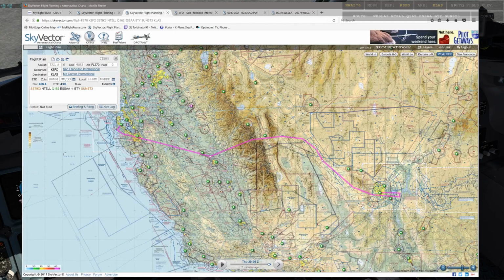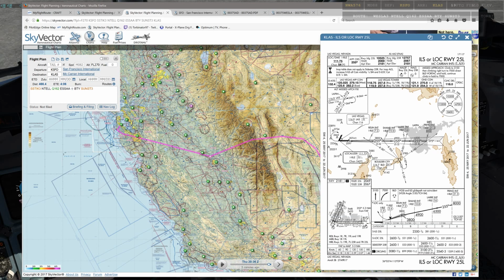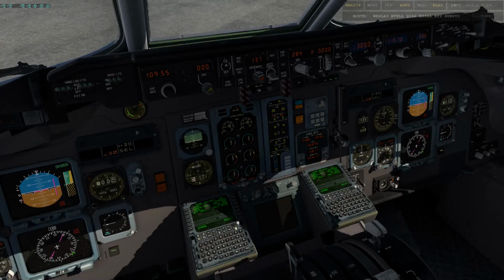Shoot, I think Prino's like right on the approach course. Might as well just double check it for a moment. So Prino is, yeah, right on the localizer, so we'll just kind of put it there. That's an approach transition. Okay. Cool. So basically have departure, cruise, and arrival and approach set.